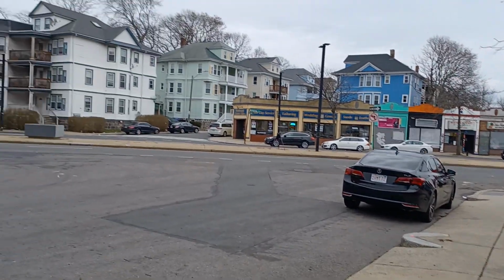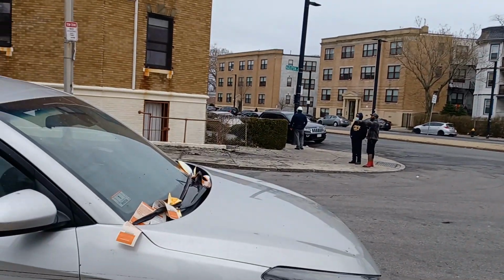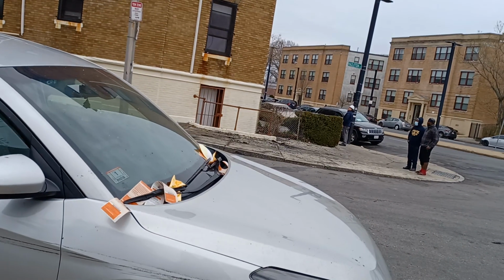This car got so many tickets on it, I'm not too sure what happened there. It got tons of tickets on the car.